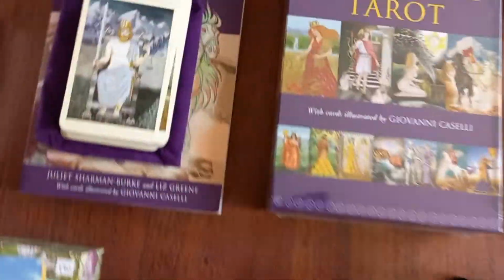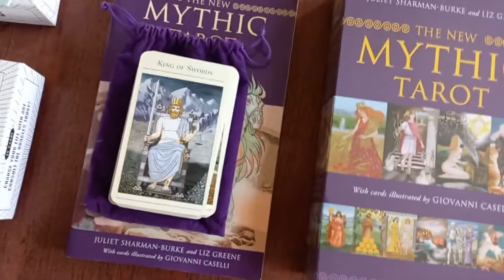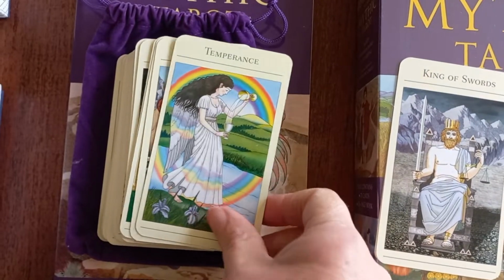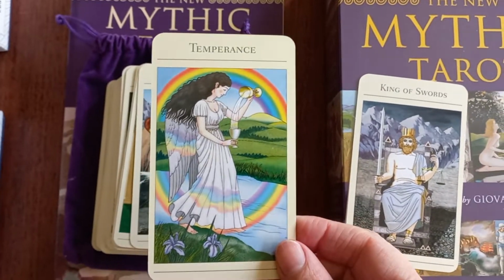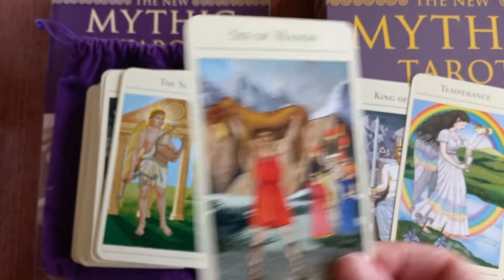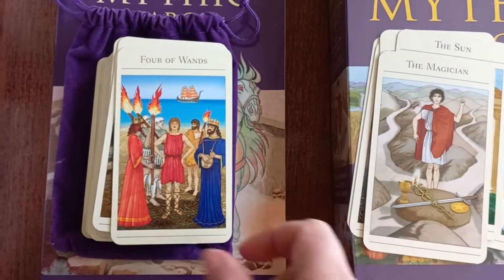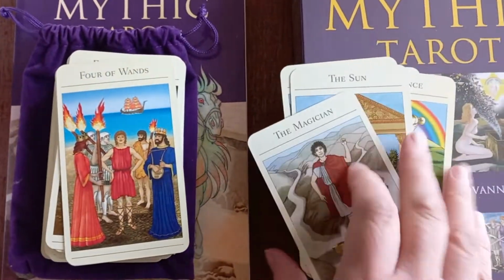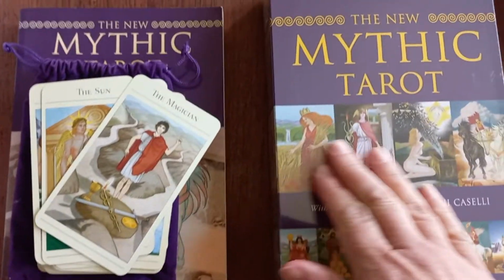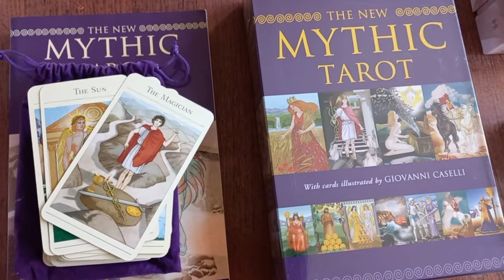I was just going to talk about the Mythic Tarot as well. I've been using it this week, and look at that. I'm such a rainbow girl, so I was really happy to pull that one today, and the Sun and the Magician. I didn't pull those, but the other ones for today, and I was like, yeah, I love my Mythic Tarot. It's a special deck to me, so I thought I'd talk about it.